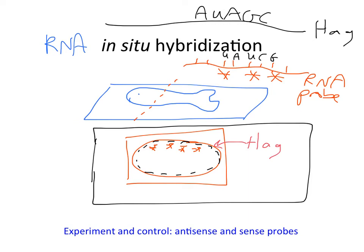So there's a control experiment you have to do, and this happens in this paper, so I want to point this out because it's important to know for in situ hybridization protocols. This part down here: antisense and sense probes. What does that mean?